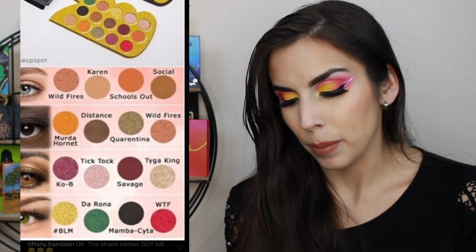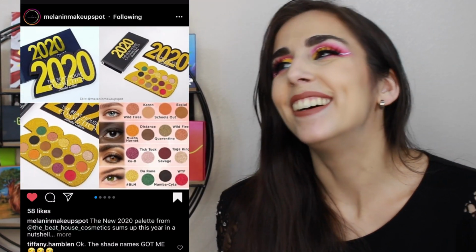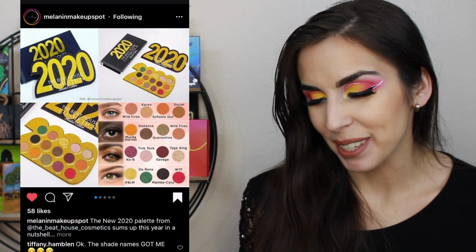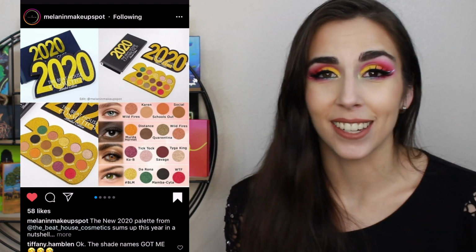There's also, oh wait, Wildfires twice? Maybe they just repeated that because I don't think there's two of those in the palette. Anyway, Kobe, there's TikTok, Savage, Tiger King, hashtag BLM, Corona, Mamba, Seeta, and WTF. It made me laugh so much. I don't plan to get it. I think the packaging is cute, the concept is cute, and I had such a laugh with the names.